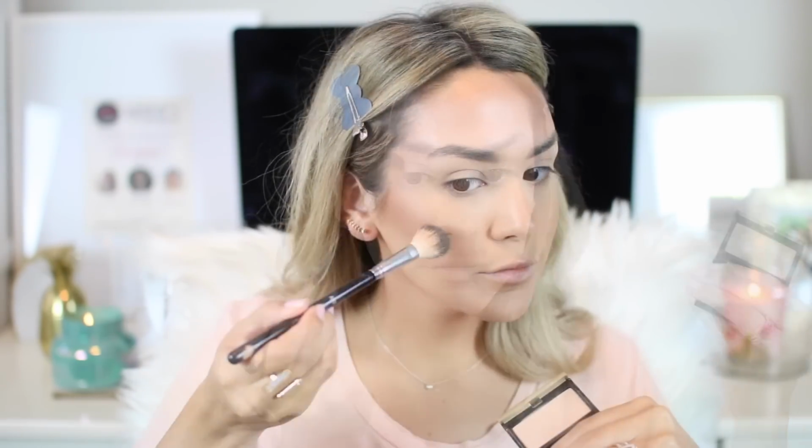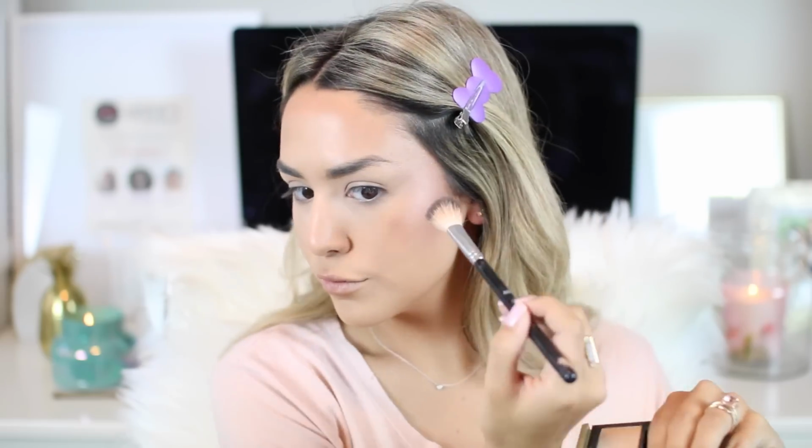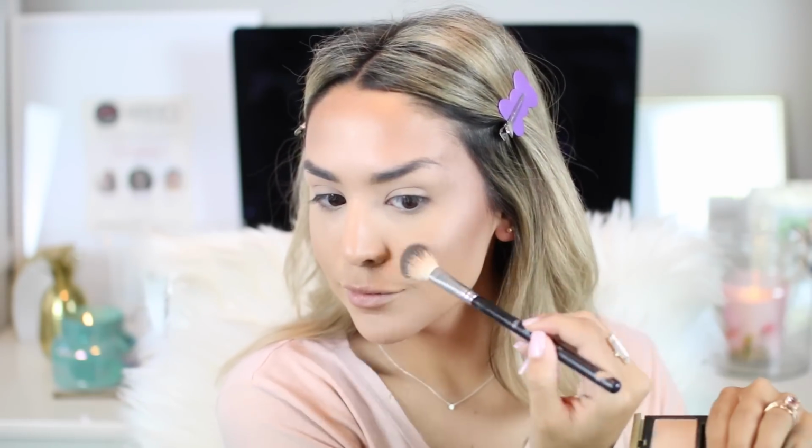Temples, of course the top of the cheeks, a little bit on the nose and above the lip. That's glowy. So you go see it. It's just long. That's what I want.